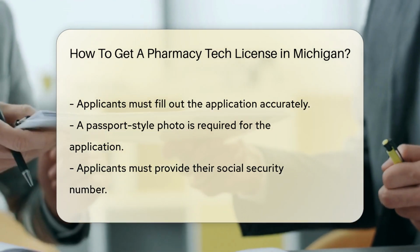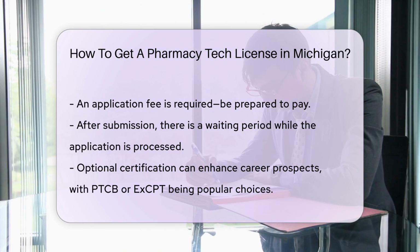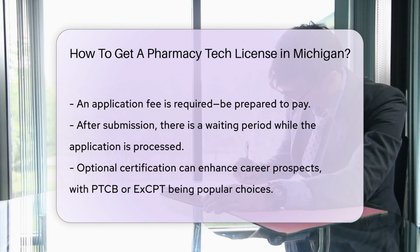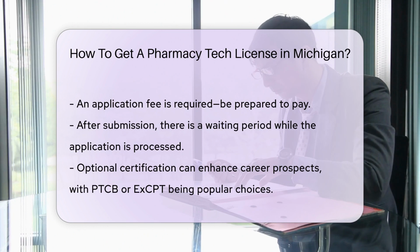Next, you'll need to submit a passport-style photo. Make sure it's a recent one. No throwbacks, please. You'll also need to provide your social security number and pay the application fee. Keep your wallet ready. Once you've sent your application, practice patience. Processing can take a few weeks. Use this time wisely. Maybe brush up on your pharmaceutical knowledge.